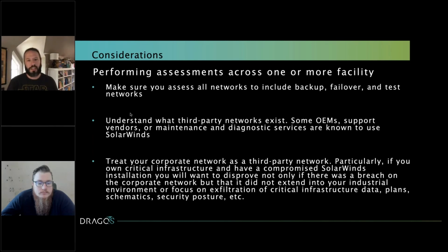Rob mentioned the maintenance and diagnostics networks. There are also systems integrators and other third parties that may have tie-ins into the environments. They may be using SolarWinds on your behalf, or have white labeled, as Rob said, some of their capabilities. So it's about asking those questions, but it's also trust but verify. Gaining visibility into these networks and seeing what activity is occurring from the third-party network into your network is really critical.